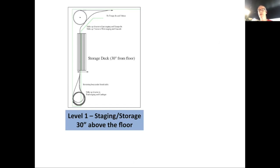That feeds the layout through 2 helixes, which connect to staging tracks, which are just out of sight from the visible portions of the line. So there's very little hidden running during operations. So this is the lowest deck, 2.5 feet off the floor.